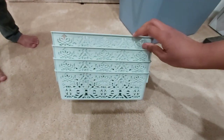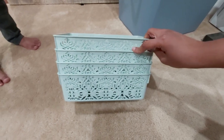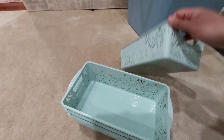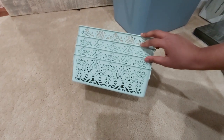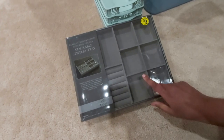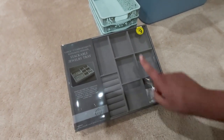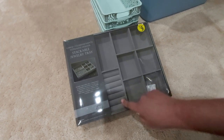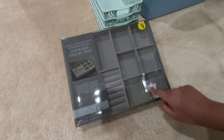So in my previous video, I did a shopping haul. They're really inexpensive and I found them in a liquidation store. So I'll leave that video link for you guys here so you can check it out. So this is what I'm going to be using for my jewelry tray there. It has nice little space for rings, bracelets, and earrings.